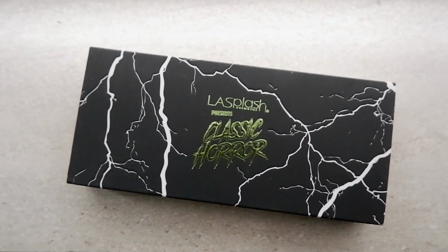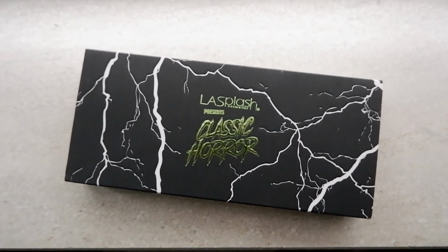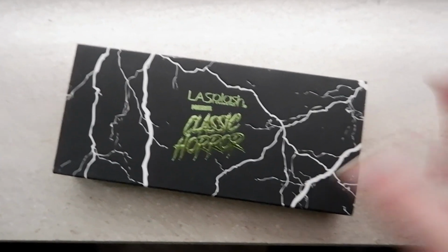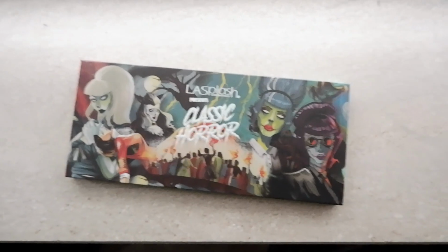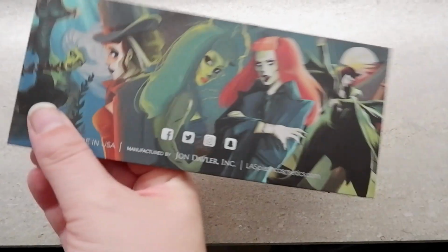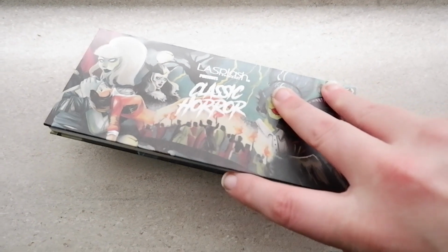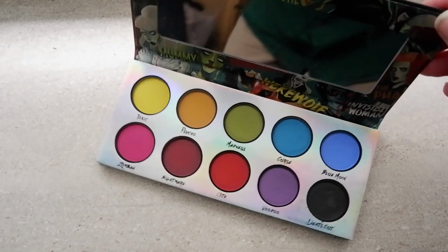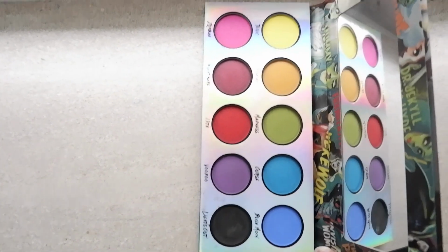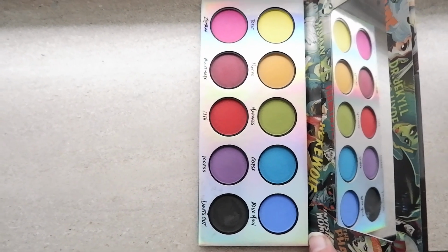Okay, so I forgot to put this one in, so I'm terribly sorry, but I'm showing it to you like this. This is the LA Splash Classic Horror, and it doesn't get any more perfect than this when it comes to a Halloween palette, I think, because this is the outer packaging, and it has all these zombie ladies on it. I've always loved the packaging here, and this is also quite colorful because it has the holographic packaging, and then it's a full-on rainbow. This way you can see the colors a bit better. It's very rainy today, so I'm terribly sorry. I had much better lighting when I initially sat down to film the video, but yeah.